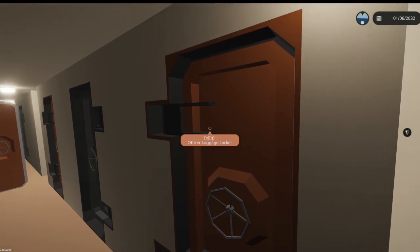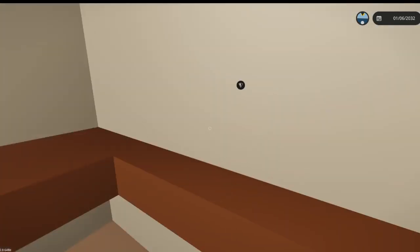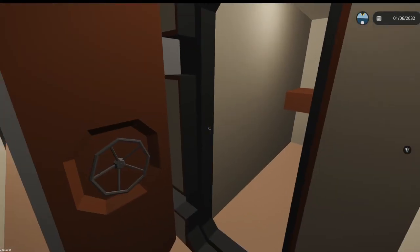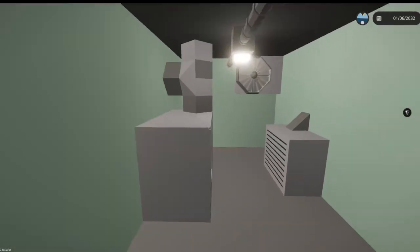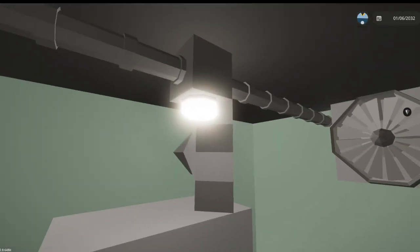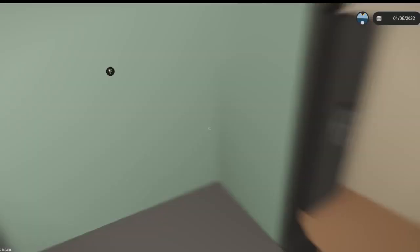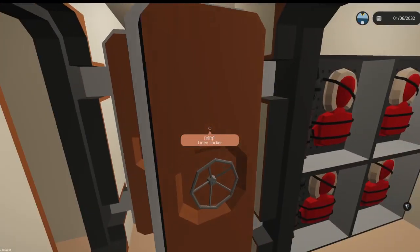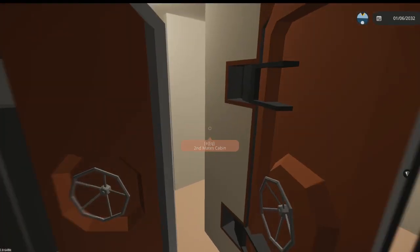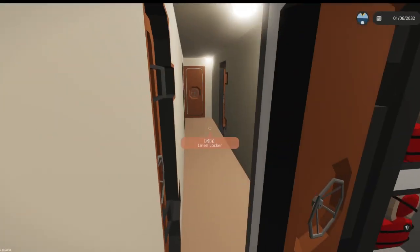And then officer luggage locker, so this is where all your luggage would have been stored. Cool. And what's in here? Fan room. Alright, so, I don't know what these are supposed to be, just fans, I guess. Alright, then you got the linen locker, so let's close that. This would probably, oh, so it's just like supplies, like in case it's very chilly.